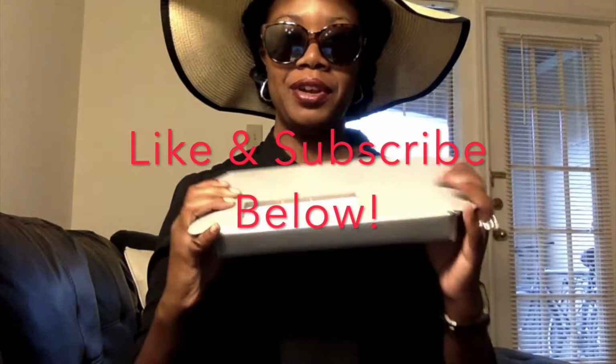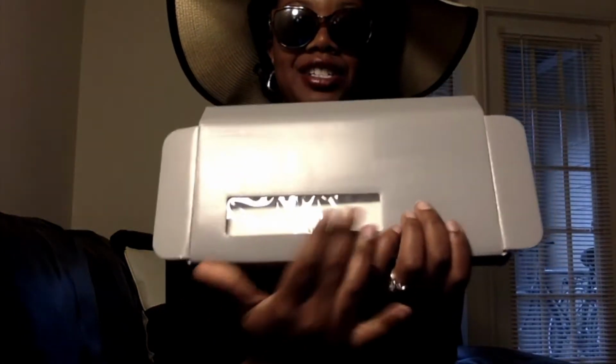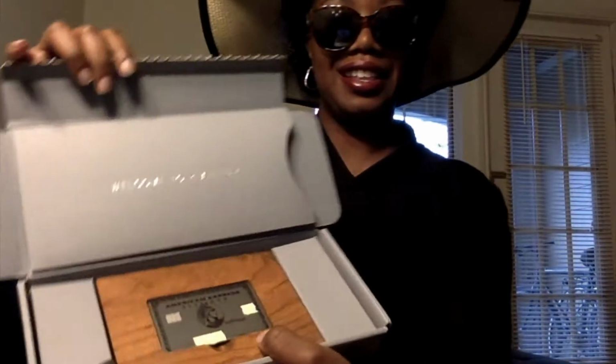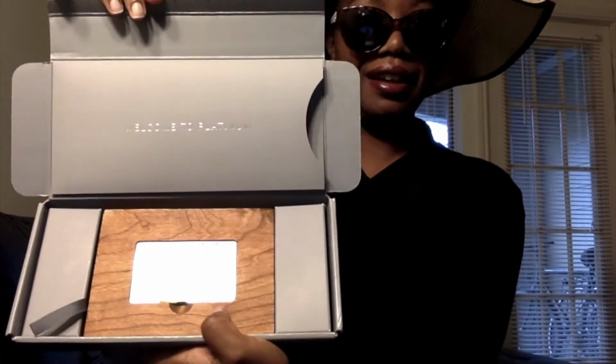So today is the American Express Platinum unboxing. Of course, I've already had to open it and cover some things for safety. Let's take a look at it. Look how beautiful it is. I'm going to put it in the light. That just blinds everyone. Look at that. It's a beautiful, beautiful card.